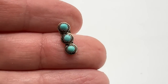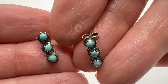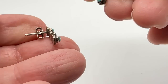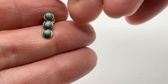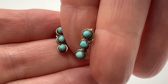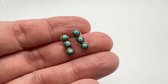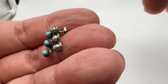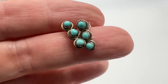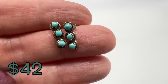Here's a pair of old sterling earrings. These may be native. I love petit point. Clearly hand done. I think these have some age on them also. Not sure, maybe not. They're very sweet. They're not big. They are little. Hopefully you can see that. I think you can, right? They're pretty. I like the triple turquoise on each. I don't know if the backs may or may not be silver. Not sure, but the earrings are definitely.